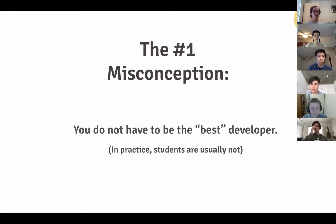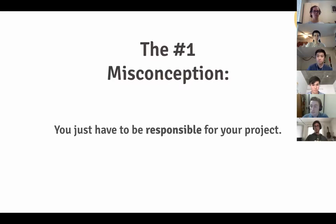Instead, next slide, please. You just have to be responsible for your project. What does this mean? Well, two things. One, when a developer comes to you with a problem, you don't have to have the answer off the top of your head like an absolute god where you literally are Stack Overflow. Stack Overflow exists for a reason, right? You just have to help them overcome that problem and solve it in time.